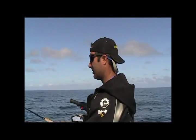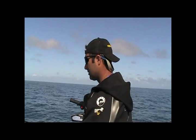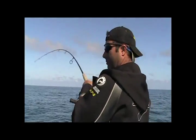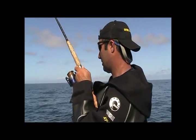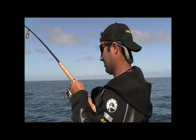So remember, when you get an inquiry, it's not a big strike. Just pull that weight on, wind the slack out of the line, and more often than not, that'll set the hook. So I'm getting a few touches now. Just lift the rods up. Feels solid. Bit more of a take than a nibble. Oh yes, feels nice. Oh yes, nice fish.